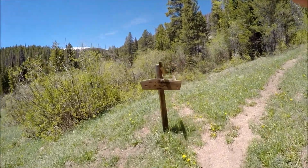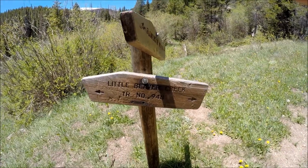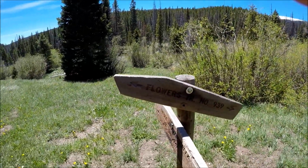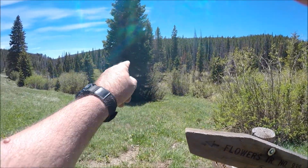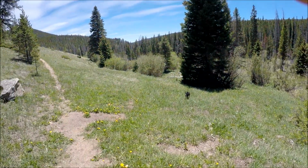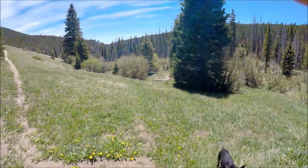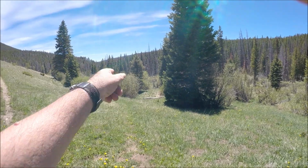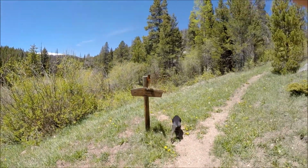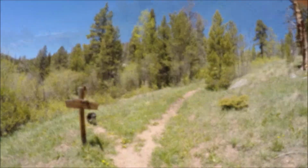Okay, this is what we've been looking for, the Little Beaver Creek Trail. And this is the Flowers Trail. So the Little Beaver Creek Trail goes that way. I can kind of see a little bit of a faint trail off through here, where Bandit is. So maybe that's it, and that's good, because that's where the beaver ponds are. We want to go check that out. But first, I've spotted a waterfall over here. Let's go see it.